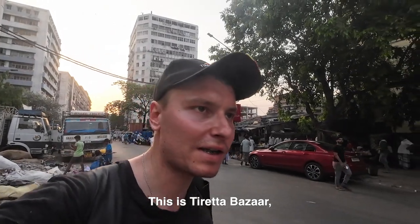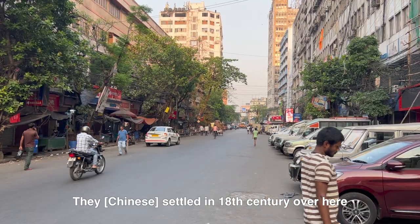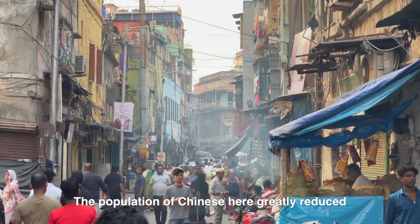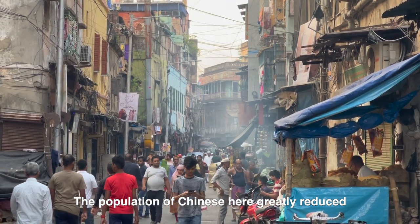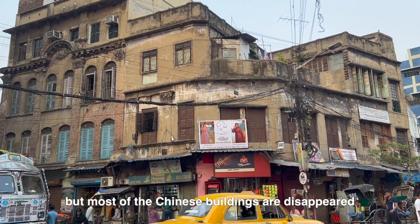Basically entered the Chinatown, and I cannot see any Chinese signs yet. This is Tiretta Bazaar, the heart of Chinatown trading. They settled here in the 18th century, and since 1962, when Indian and Chinese troops clashed at the border, the population of Chinese here greatly reduced. But there are still some 5,000 Chinese citizens, though most of the Chinese buildings disappeared. I heard there are still Chinese restaurants making what's called Chinjabi food, a fusion of Indian and Chinese food.